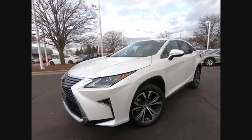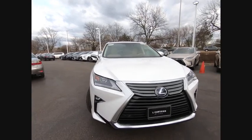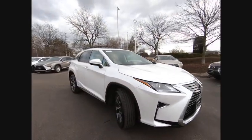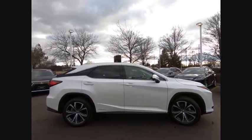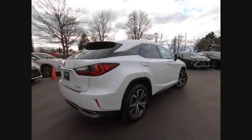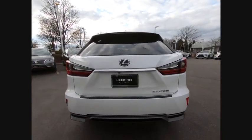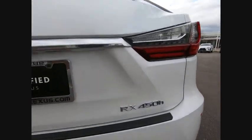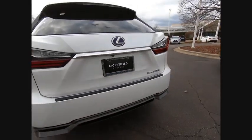We are pleased to show you the 2019 RX 450h. The RX 450 Hybrid sports the innovative ECO mode, allowing your vehicle to consume less energy and regulate the throttle response for even more acceleration. It also features an exhaust heat recovery system that turns off the gasoline engine more quickly, allowing the vehicle to function on battery power alone. This vehicle has less than 20,000 miles.